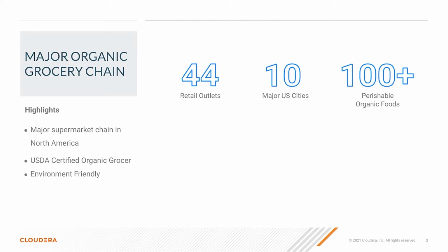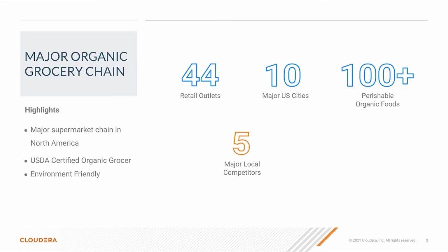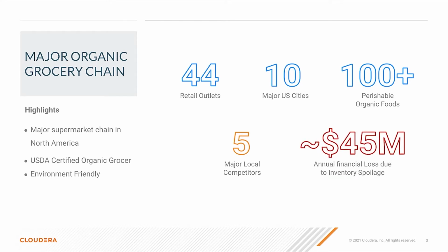Now, the real trick is they need to make sure they put enough food on the shelf, because if they don't put it on the shelf, they can lose business to any one of their 5 major competitors. But if they put too much food out, that leads to their current $45 million in annual losses due to spoilage. That's also not very environmentally friendly. So what we want to focus on is, how do we get smarter about inventory management? So we put the right amount of food, but not too much, so we don't miss sales and we don't waste goods. So that's going to be a 2-step process.